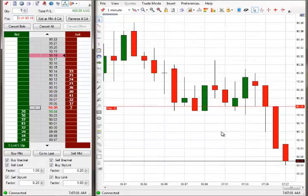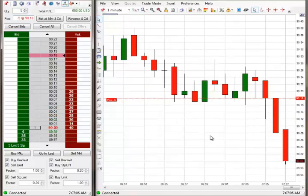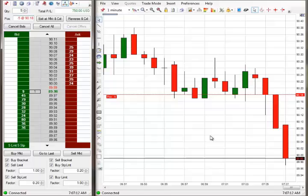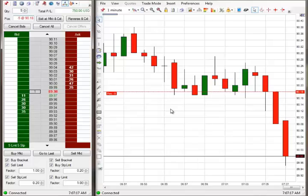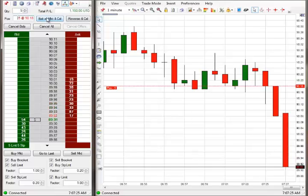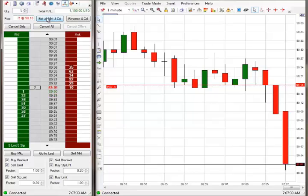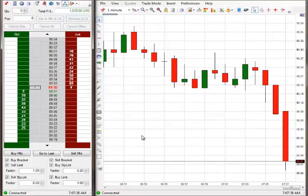Okay. Get a short entry here. It's going to go down a bit. So let's see, it should go down from 20 right there. It should go down to like 86, roughly 86 or so. We'll get ready to jump out here. I'm going to jump out right there.